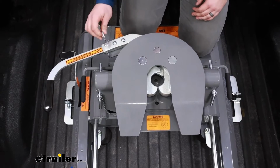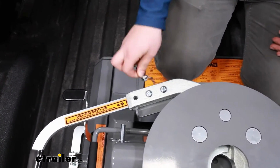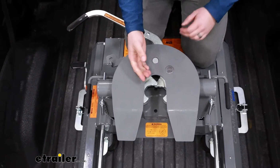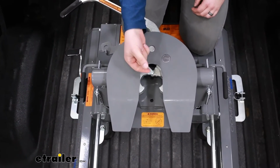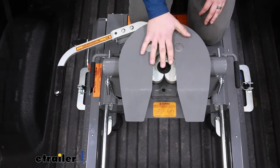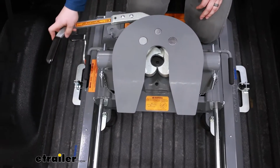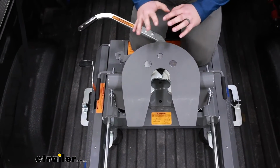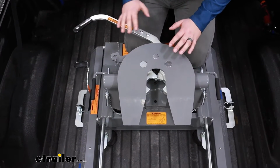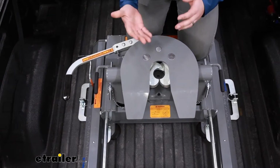As far as operation goes, really it's just a matter of opening and closing those jaws, which can be controlled through the latch on the side. Unpin this pinning clip and pull the handle back to open up the dual jaws. Those jaws are going to be an inch thick, and when closed will give 360 degrees of contact around the kingpin of your pin box. And I really like this system because it's not spring loaded, so if you were getting this opened up, ready to back up to your trailer, there's not as much risk of anything getting pinched in here. It's just not going to be as aggressive.